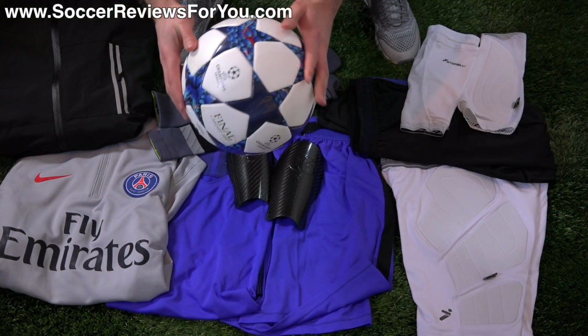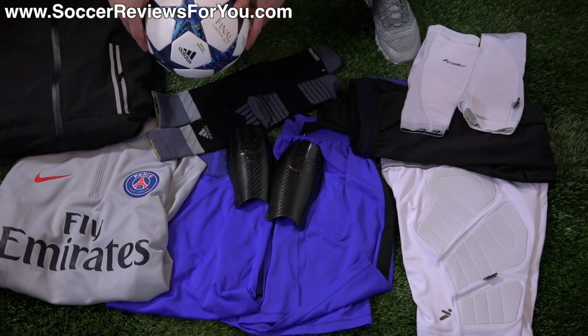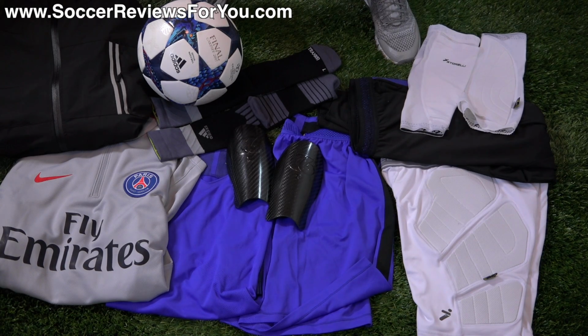And this one is no different. It's very, very good. And I think one of the better looking Champions League balls that we've had in the last couple of years. So I'll put that over to the side. And we'll finish off with the 2 shoes that I've picked as kind of my highlights of the month.